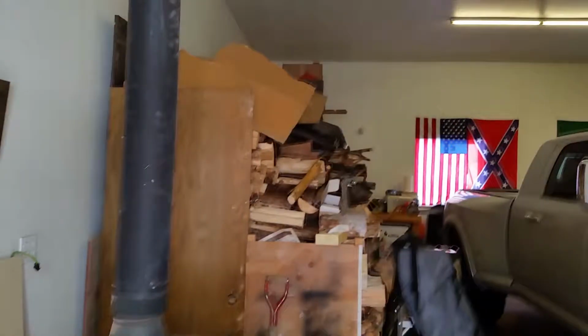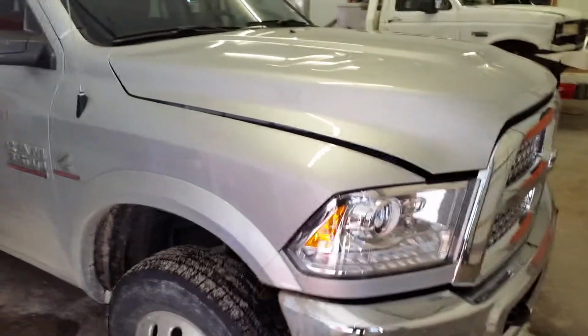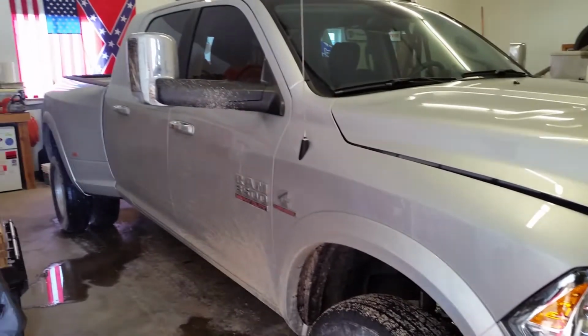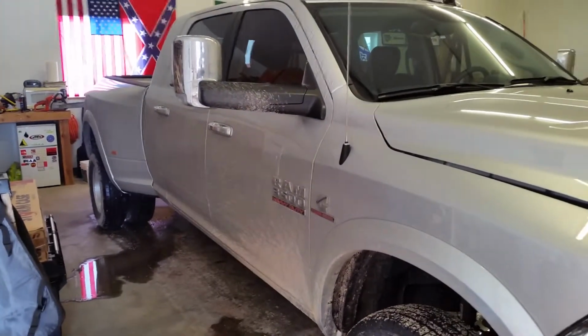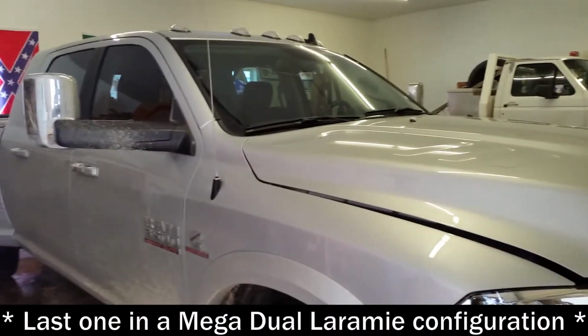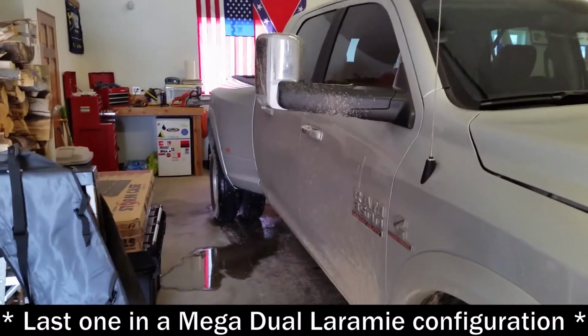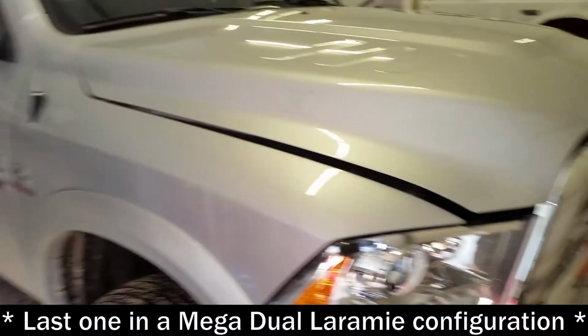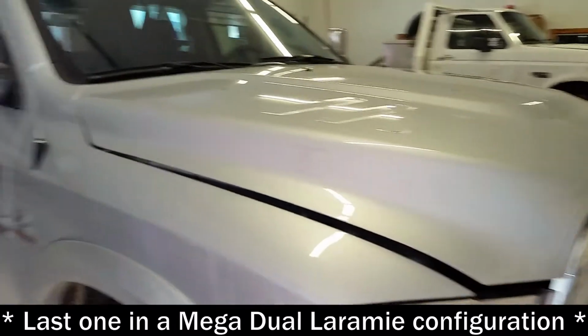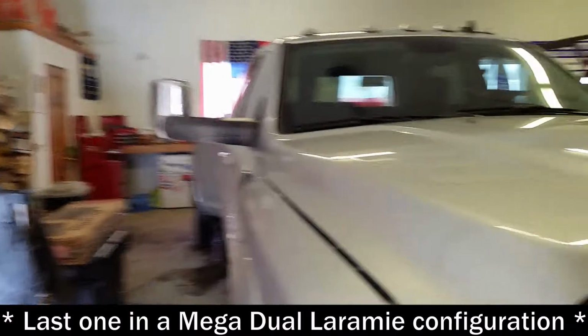All right, here we are inside the shop. We've got the 2018 Mega Cab diesel. It is a G56 truck, one of the last ones, in fact the last one I could find with the G56 that was out there. So anyways, not even 300 miles on this one yet. Got all my firewood stashed over here for the stove.